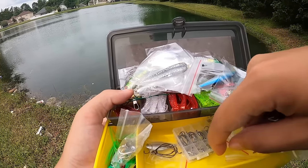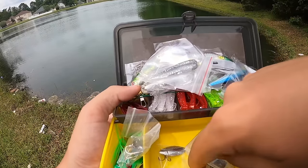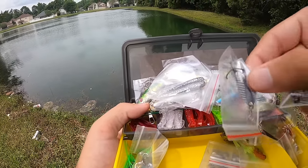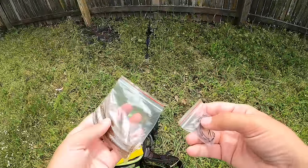There's not really any good hooks per se for Senko. We might have to wacky rig it. And yeah, here's the other spinner. Dude, what is going on? We're gonna be trying a bunch of different stuff out. Hopefully we can cast this.